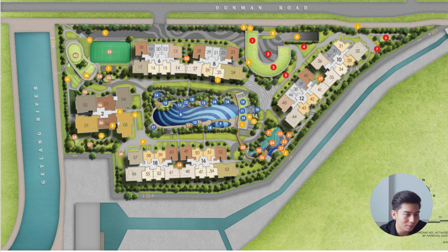There are also side gates linking you to the park connector along the Geylang River and also towards the southern side. So it's really going to be very convenient for people who like to exercise. You just open up the side gate and you can jog to Singapore Stadium and Singapore Flyer. Maybe that will be like a 4 km jog.